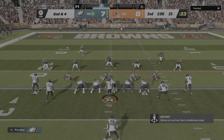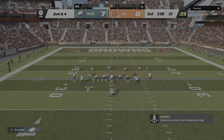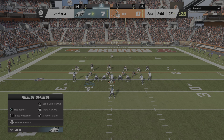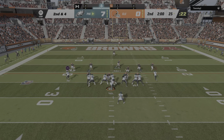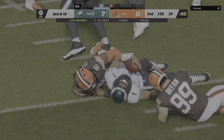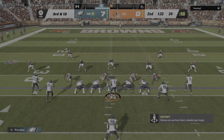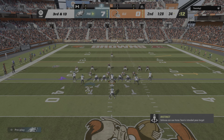2nd down at 4. Hey, let's go. They'll set up a throw. And he's going to go down here, a sack. They push him back to the 34. So after that sack, Hurts and the Eagles, tough spot here. 3rd and long.